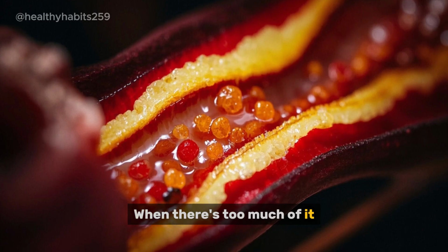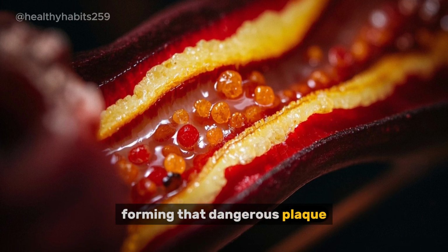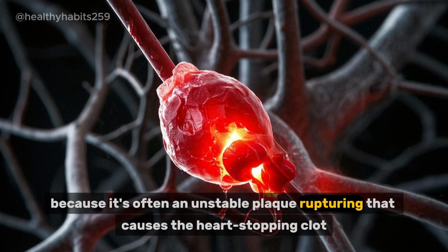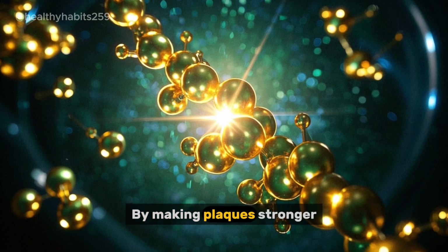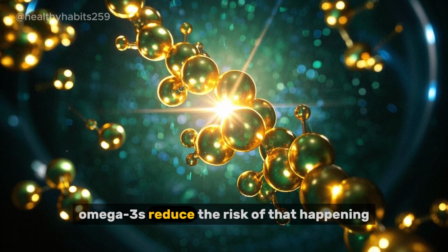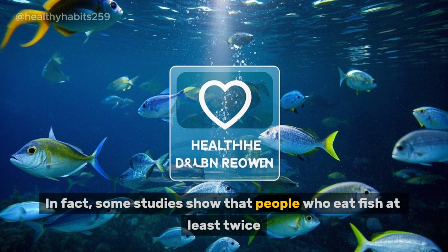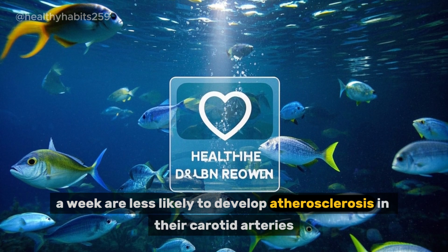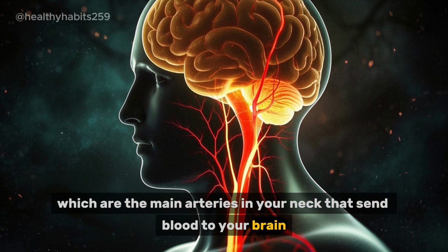When there's too much of it, it can sneak into the lining of your arteries and start forming that dangerous plaque. This is huge, because it's often an unstable plaque rupturing that causes the heart-stopping clot. By making plaques stronger, omega-3s reduce the risk of that happening. In fact, some studies show that people who eat fish at least twice a week are less likely to develop atherosclerosis in their carotid arteries, which are the main arteries in your neck that send blood to your brain.